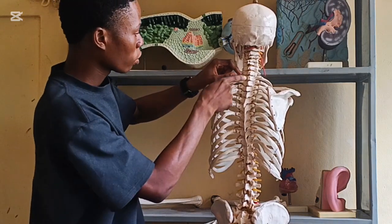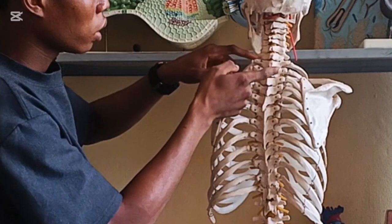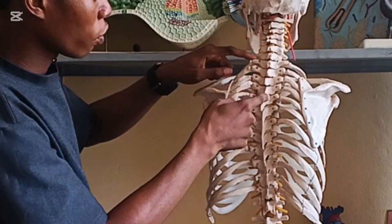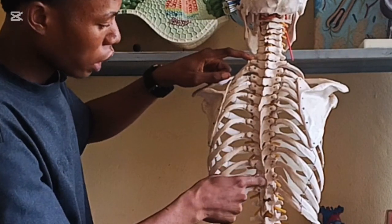Now, if you count it, this is 1. Remember that the cervical vertebra ended here. This is 1, 2, 3, 4, 5, 6, 7, 8, 9, 10, 11, 12.